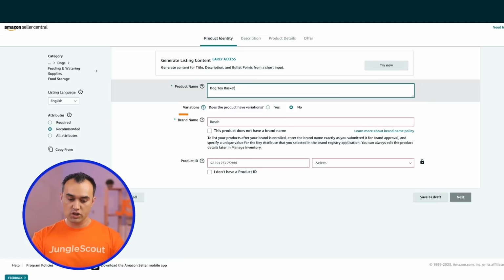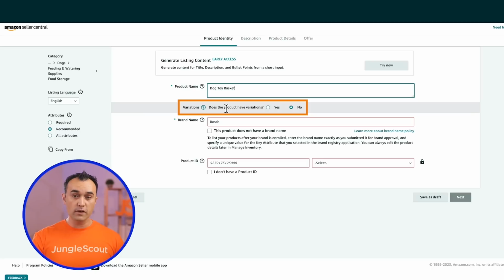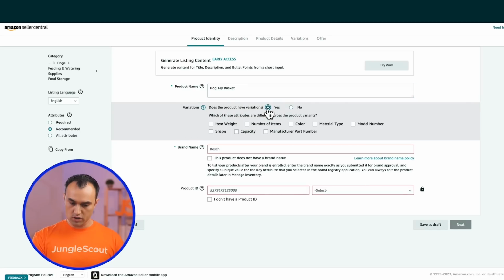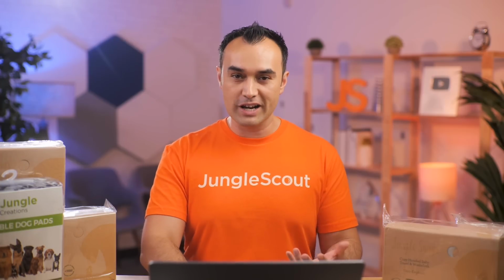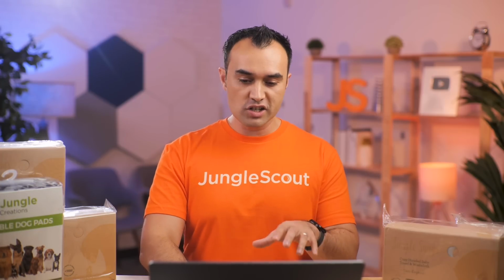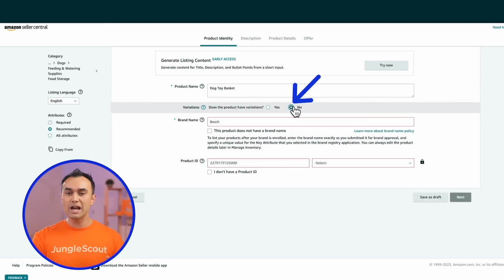Next is variations. If you know that you want to offer variations at some point, then feel free to check all of the attributes that you want to offer. Keep in mind though that you will need separate UPC barcodes for each variation that you offer. So if you have only purchased one barcode, or if you're unsure exactly what or how many variations you want to offer, then you can just click no for now, as we do have the ability to update this in the future and add variations later if we choose.